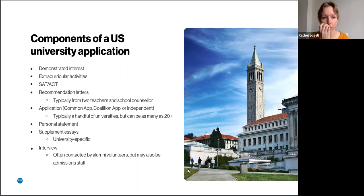So there are always virtual tours that you can take and information sessions that you can sign up for, and you can interact with admissions officers. A lot of times universities will either come to a school and give a presentation, or at least offer an information session. So ask your school careers or university guidance department what is available in terms of connecting with universities that you're interested in.